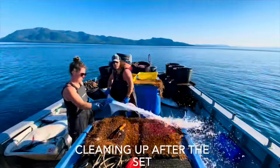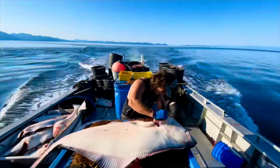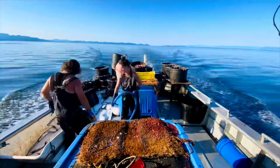This footage was taken from day 2, part 2, but I forgot to add it in the last video, and I like this footage so much. As an example, showing what it looks like after a set to clean up the rest of the halibut and throw them down in the fish hold.